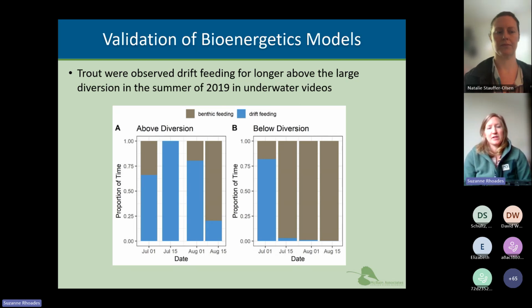And we did this by placing GoPros underwater and looking at videos of the behavior that fish were doing. And we found that above the diversion in this one summer of 2019, fish were drift feeding for most of the time, whereas below the diversion, fish switched to benthic feeding much earlier in the summer, almost a month sooner. And so this also validated our predictions that growth conditions were lower below the diversion.